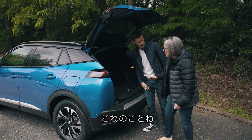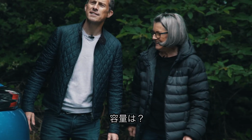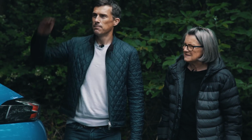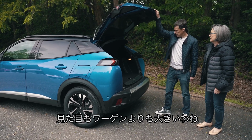That's part of the job. Oh, load lip. Yeah, see? Look at that. Just learning. What's the capacity? 434. So slightly bigger. How many suitcases is that? Some. Probably a little more than in the Volkswagen. So slightly bigger, but the boot looks much bigger than the Volkswagen, doesn't it?